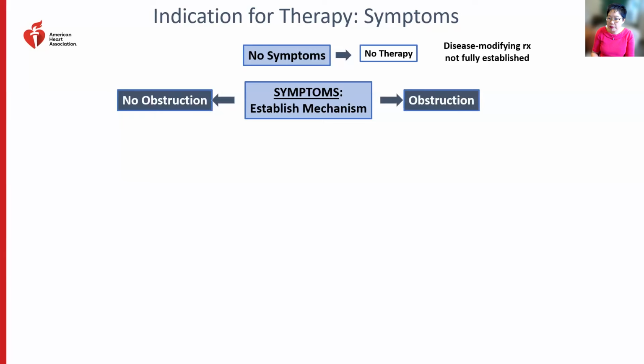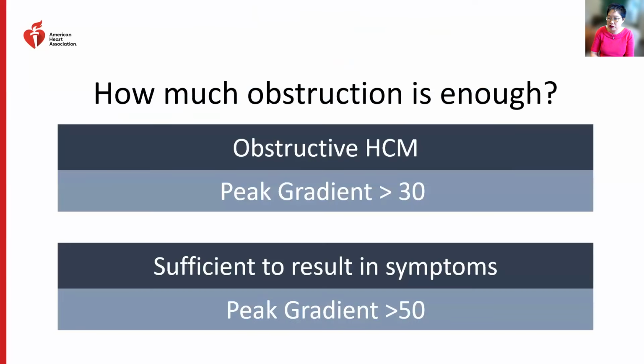So the question commonly comes up about how much obstruction is enough. Obstructive HCM is identified or defined by having a peak gradient greater than 30 millimeters of mercury. And that peak gradient can be either at rest or with Valsalva maneuver or with exercise. But when we think about a gradient or a degree of obstruction that is sufficient to result in symptoms, we really want that peak gradient to be at least 50 millimeters of mercury.